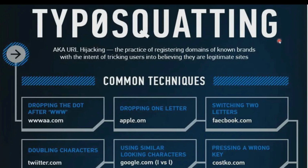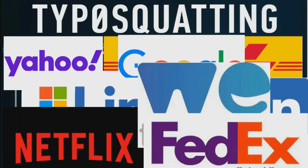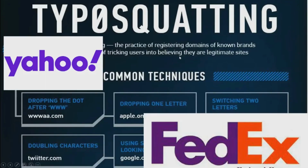Some of their favorite techniques to watch out for include dropping the dot in www, dropping a letter, reversing two letters, doubling a letter, or using lookalike letters such as a lowercase i for an L as seen here in Google. Phishers will impersonate reputable organizations, so be cautious of slight alterations in the domain name or email address. Remember, a single character difference can make all the difference in the world.